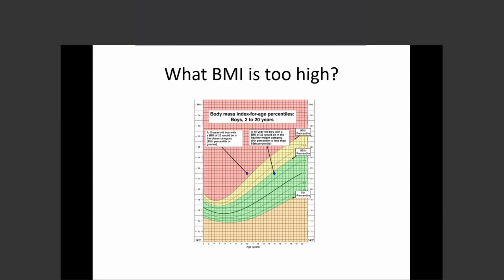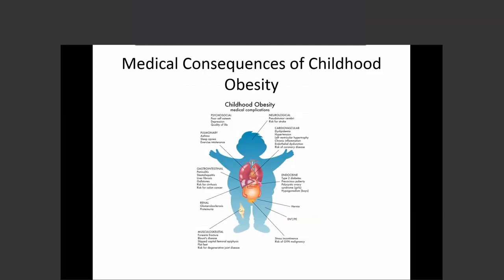Just to emphasize, looking at the percentiles is what's important and not the absolute number in the pediatric world. Medical consequences of obesity: there are lots and lots of comorbidities. There are lots of charts similar to this you can find online. I like this picture, so I picked it, but some of these we hadn't even really thought about in the past. But adiposity in and of itself is a chronic inflammatory disorder, and it will trigger other inflammatory problems, and that leads to some of these comorbidities.